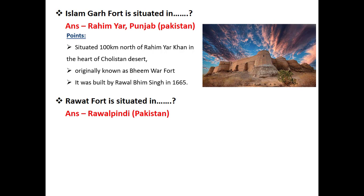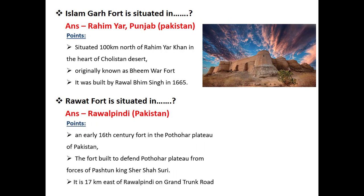And the next MCQ. Rawat Fort is situated in Rawalpindi, Pakistan, and its important point: an early 16th century fort in the Pothohar Plateau of Pakistan. The fort was built to defend the Pothohar Plateau from the forces of the Pashtun king Sher Shah Suri. It is 17 km east of Rawalpindi on the Grand Trunk Road.